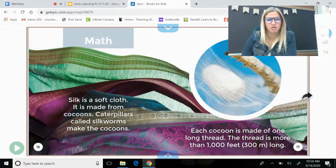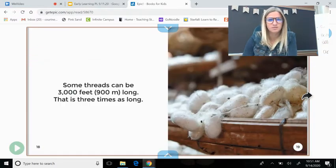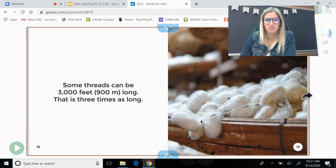Silk is a soft cloth. It is made from cocoons. Caterpillars called silkworms make the cocoons. Each cocoon is made of one long thread. The thread is more than 1,000 feet long. That is a fun fact that's very interesting. Some threads can be 3,000 feet long. That is 3 times as long.